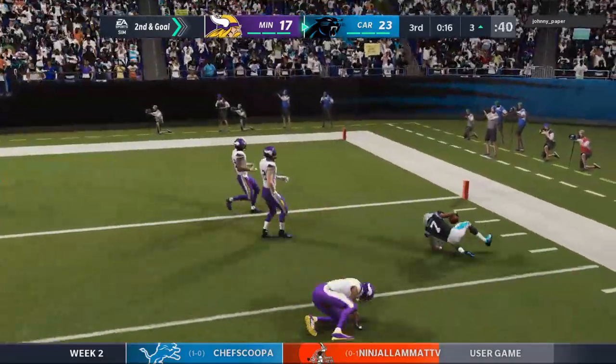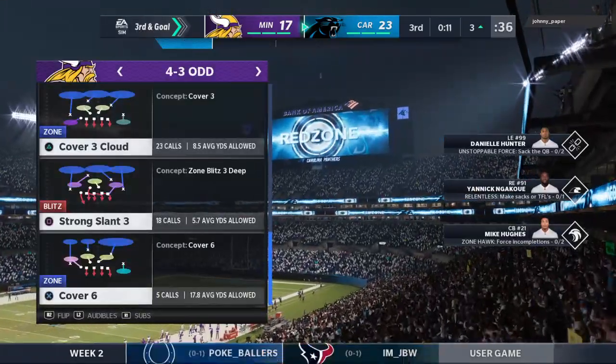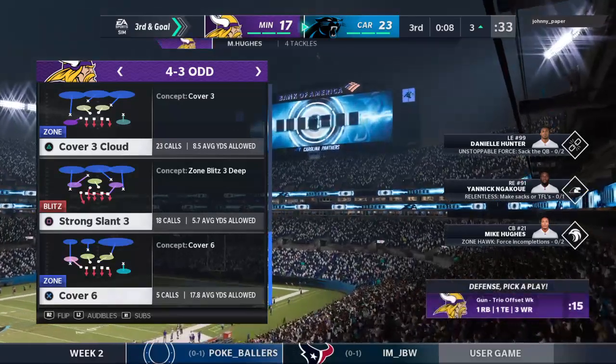His pass caught at the 4. And he'll be brought down here at the 3-yard line. They get only a yard there. Now it's 3rd and goal.